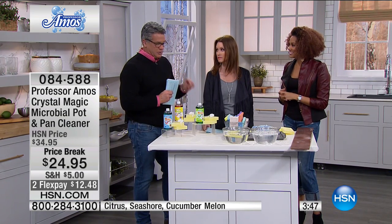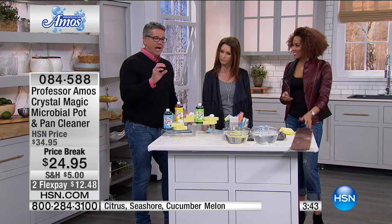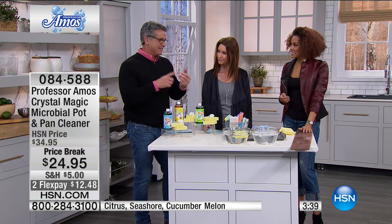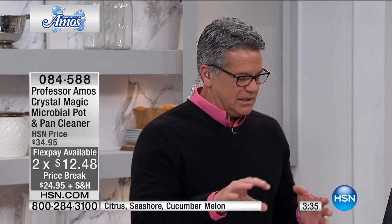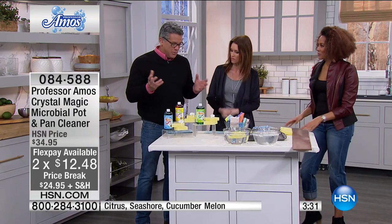We should remind people this is super, super concentrated. A little bit goes a long way, so just a tiny bit in a pan, and let it sit if you want to. If it's really bad, like a lasagna pan, or if you've baked something in the oven, a few drops, let it sit and soak. Let it do its thing. And I'm telling you, this stuff is magic. It's named perfectly.